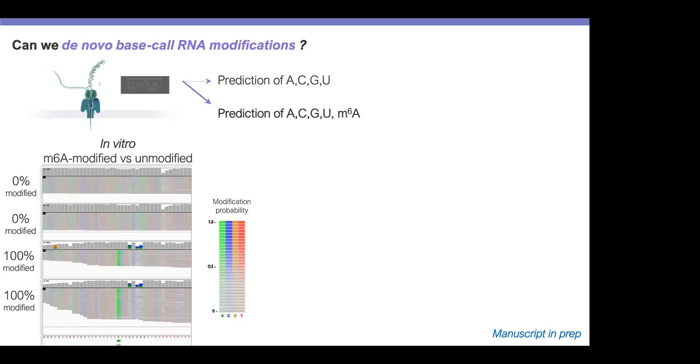So this is just an example of how the data looks when you base call nanopore reads using our trained model that predicts five letters instead of four. What you can see here are synthetic sequences, either without the modification or with the modification. And you can clearly see already, you can guess where the modification is, right?